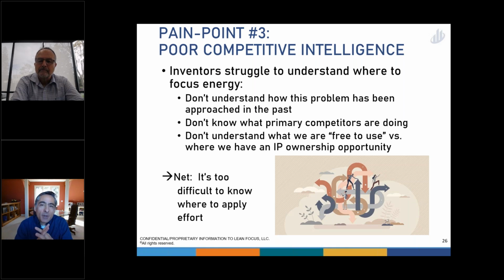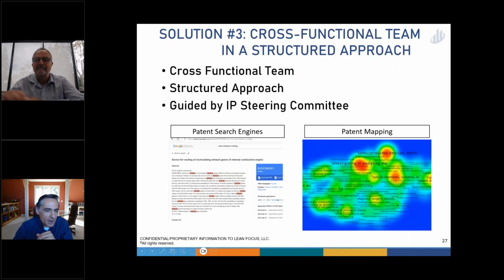If competitive intelligence and freedom to operate are in fact important to your company, then you need to have a deliberate framework for addressing them. And flip to the next slide. So that framework might look like this. First of all, you should lean heavily on your intellectual property strategy. The degree of effort that you put into this should directly correlate with the degree of actual, not perceived, IP ownership opportunities and freedom to operate risk.